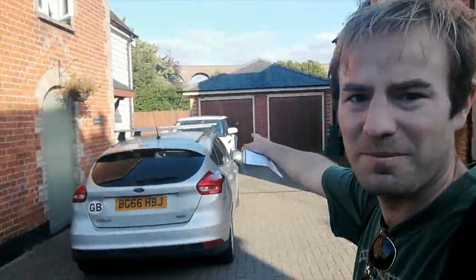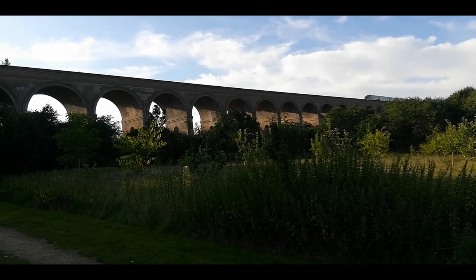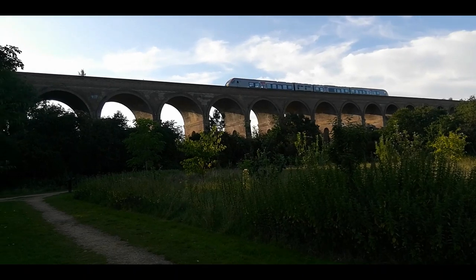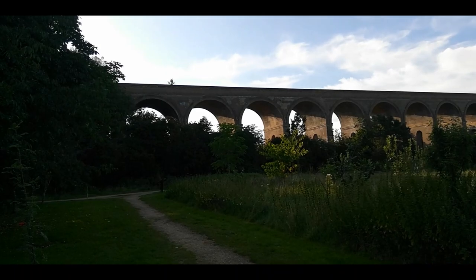Anyway, as for the viaduct itself, it's rather big and vast, and it basically towers above the village. This is the village of Chappel. I'm making my way to the railway station because what I did, I then went to the other side of the viaduct, watched the train heading south over the viaduct. So there's that picture now. Or video, should I say.